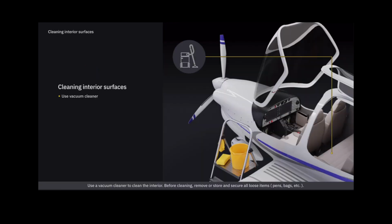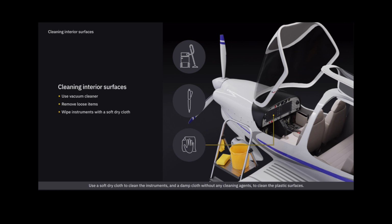Use a vacuum cleaner to clean the interior. Before cleaning, remove or store and secure all loose items, pens, bags, etc. Use a soft dry cloth to clean the instruments, and a damp cloth, without any cleaning agents, to clean the plastic surfaces.